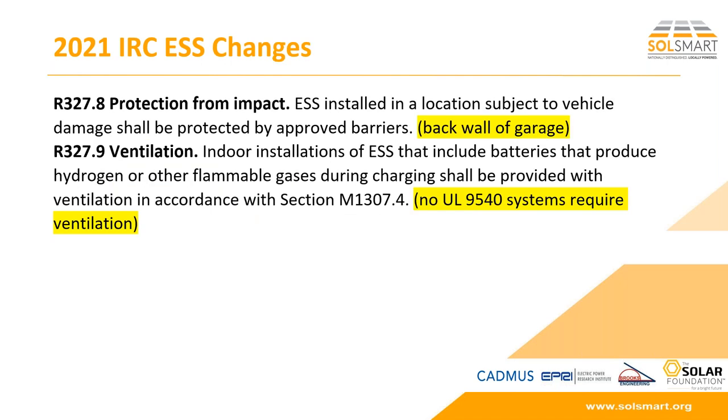Protection from impact. This is in the 2018 code as well. However, what we're saying is that if a vehicle could run into the unit, particularly on a back wall of a garage, then there would need to be something like a parking block to prevent that from happening. However, the vast majority of these systems that I've seen are put on sidewalls. They're very narrow and would not need any vehicle protection inside of a garage if they're on a sidewall.